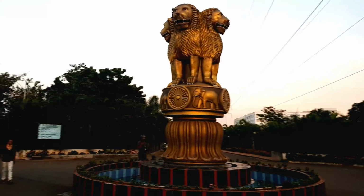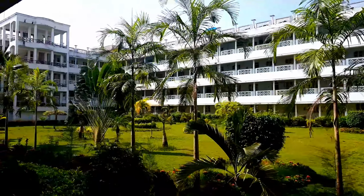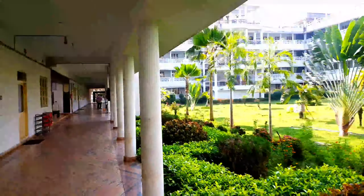Okay guys, this is our college emblem. As you can see, I don't know more about it, but it is facing straight to the main gate. This one we call our college emblem. It is well known. If you know more about the emblem, you can explain. I don't know about it.